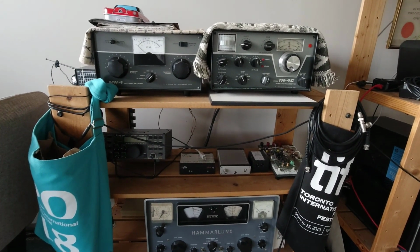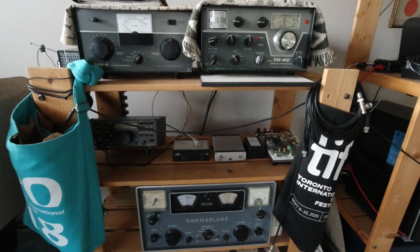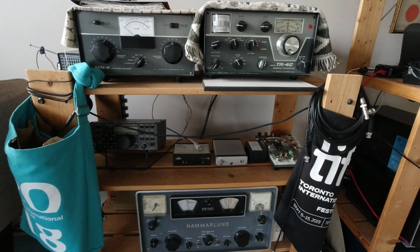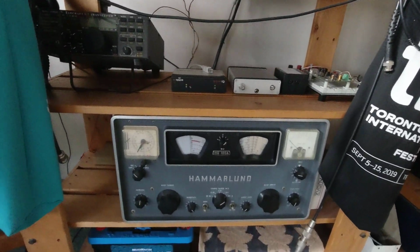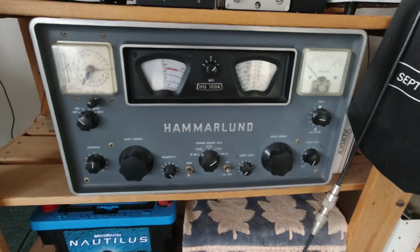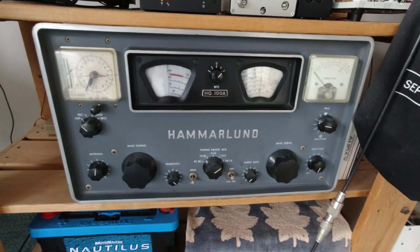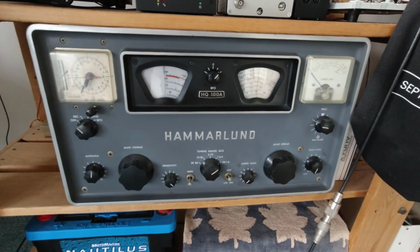And because of Thanksgiving Day, I thought I'd just take a little journey into the past. So we're looking at my amateur radio rack here. And this guy down here, this is the Hammarlund HQ100AC receiver. Now this is the first receiver I got when I was about, I guess, 13, 1964.